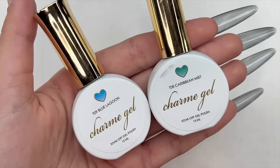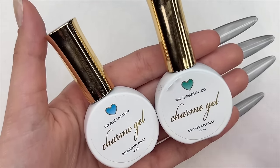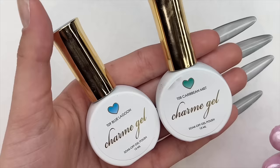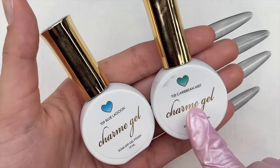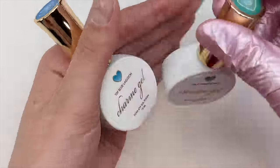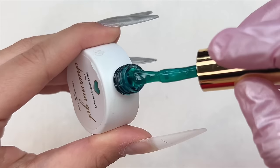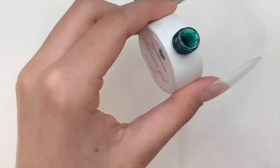So I have these two tinted glass gels. I don't know if I want to do a vertical ombre like in the video or not. I think I may try that. I have this one, which is more of an aqua or teal color, and then this one is a blue. I may honestly just want to do this color because this color is so stunning. I love this one so much.